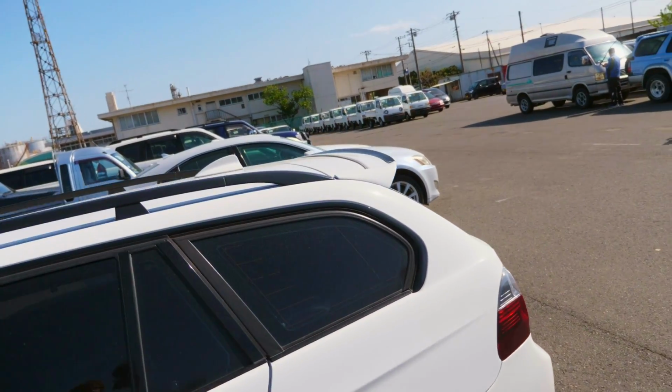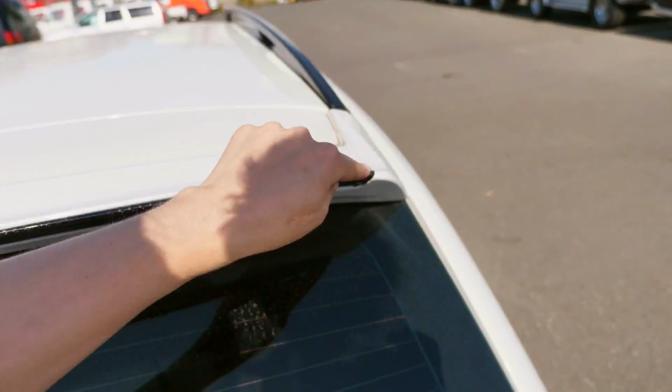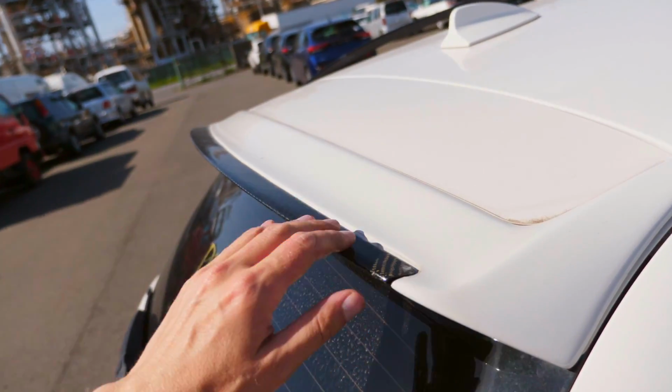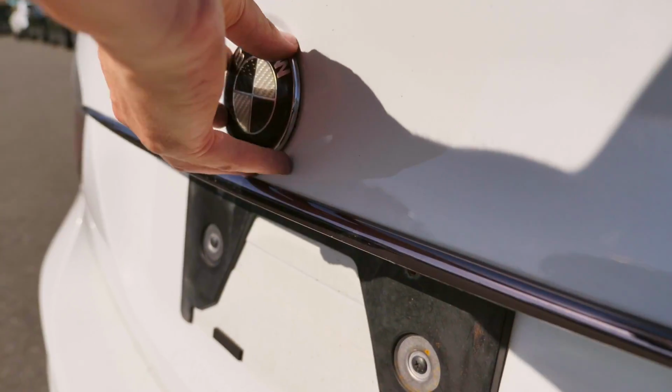Speaking of which, this wing absolutely would be special for the wagon. That is an aftermarket wing, and has a little bit of carbon fiber to complete the cool looks of the white and carbon motif that they're going for there. I quite like that. Come to the back here, you have the BMW badge.